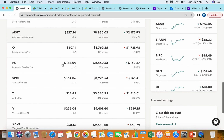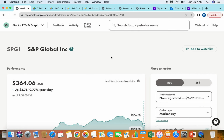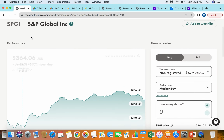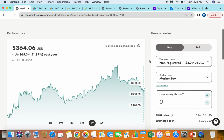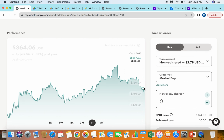And then the last stock that I've kind of been buying a bit more of is S&P Global. So I'm up to 9 shares now. I think I was at 7 shares last week. So bought a couple more. These stocks are expensive. $365 for one right now. So it's about like 500 Canadian bucks per share in S&P. I think they also offer fractional shares for those who are interested. But you can kind of see here they're on a bit of a dip.